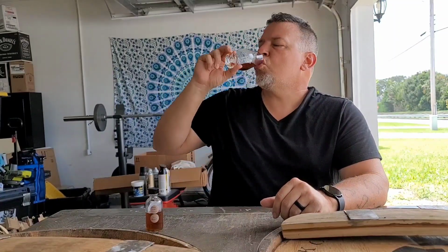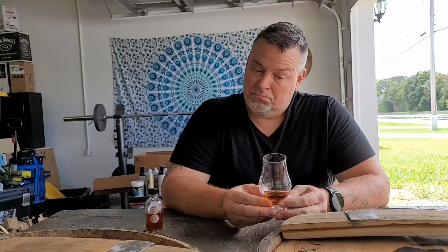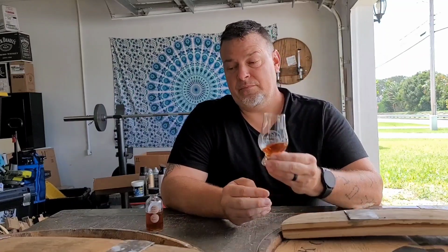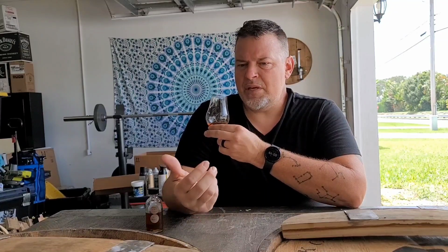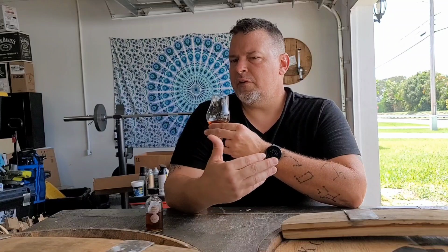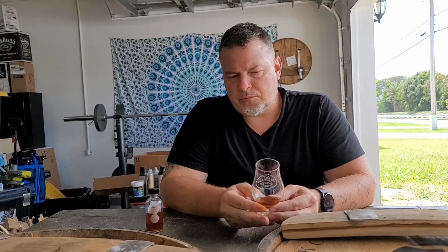Let's taste this thing. That tastes pretty damn good. Wow. Interestingly enough, this is 111 proof. It drinks like a liqueur. It's so sweet and creamy and seemingly low proof on the palate. That's really weird. The nose is way spicier, way more alcohol forward than the palate. That literally drinks like a liqueur.